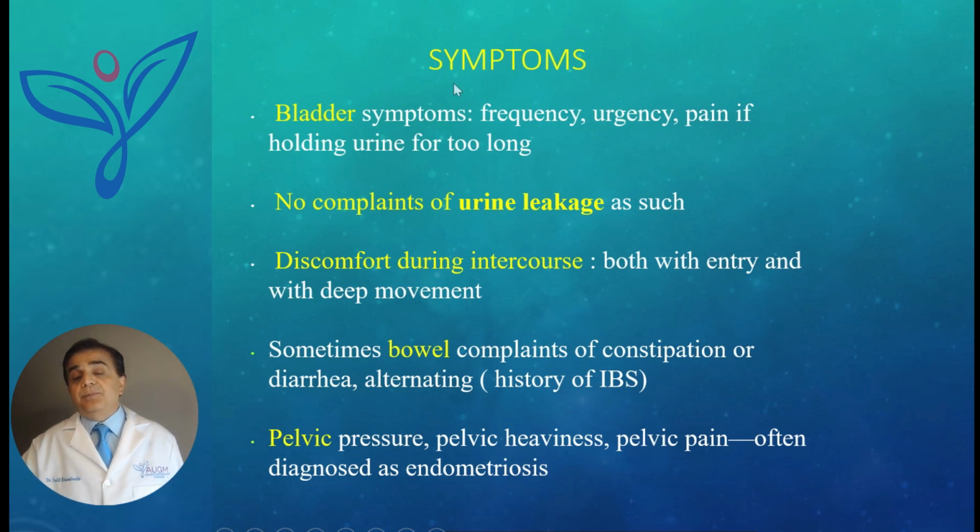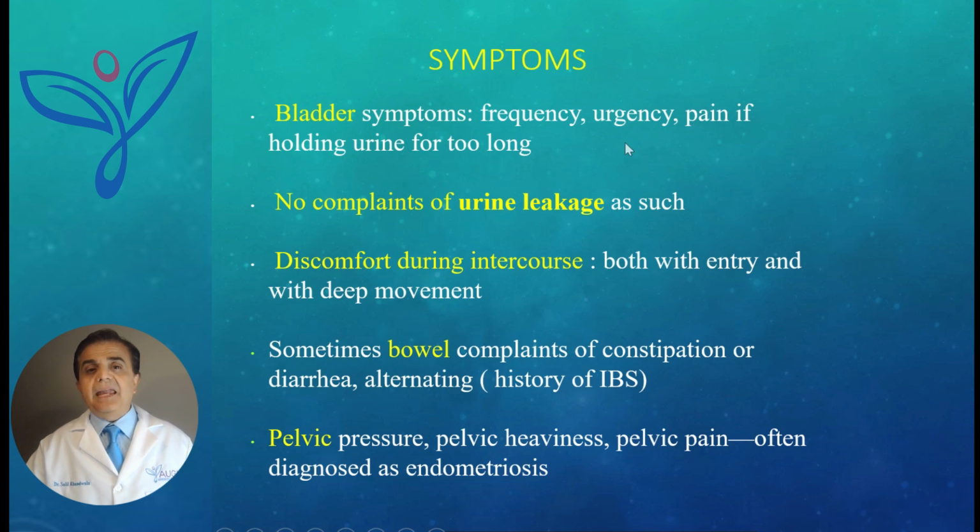So the main presenting symptoms on the bladder are frequency, urgency, and pain if you're holding for too long. These patients don't have urine leakage. That's a big difference. What they have is, if I'm holding my bladder and it takes time, the more I hold, the more pressure and discomfort it causes, and that is why I need to go. It is not that I will have leakage.